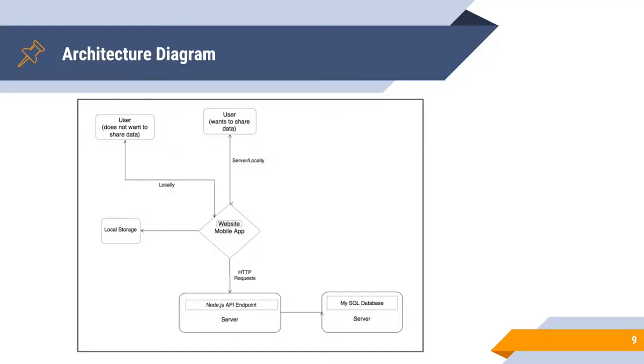This diagram clearly illustrates how the user interacts with the app. The application allows two types of users: a user who doesn't want to share his data and wants to keep the data only on his local device, and a user who wants to share data and can store it on the database or locally as per his preferences. This is a hybrid app making use of the Ionic framework and is built in HTML, JavaScript, jQuery and CSS. There are two servers, one will be built in Node using an API to converse with the second one, which holds a MySQL database hosted on Microsoft Azure.